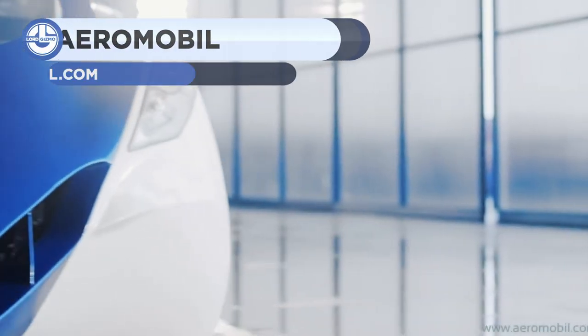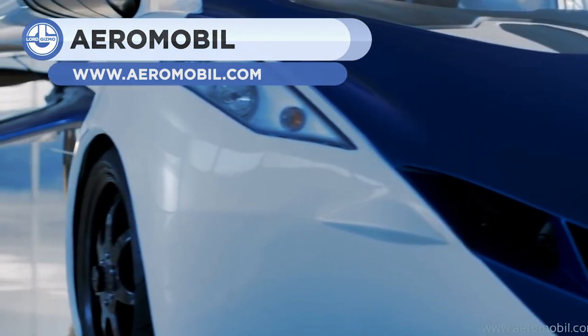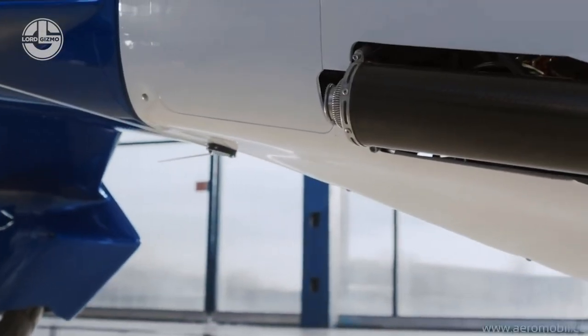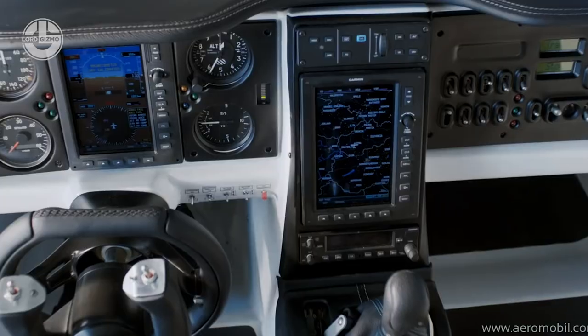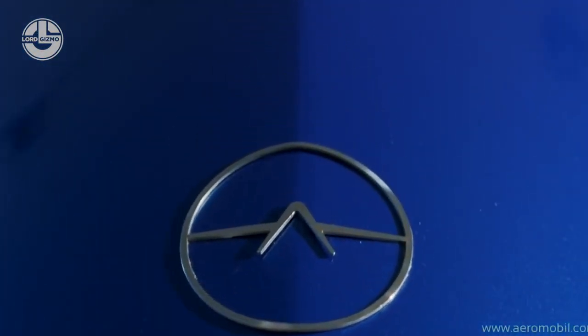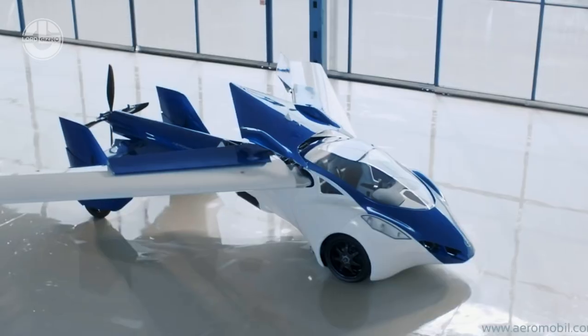The AEROMOBIL, aka a flying car, is a unique one of its kind and offers luxury driving at home, on the road, or in the sky. It's going to change the whole concept of driving and will probably instill a love for flying in many. It has a flying range of 430 miles on a single tank at 124 miles per hour. The whole process takes just 3 minutes, from going down the road to flying in the sky.